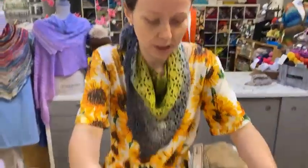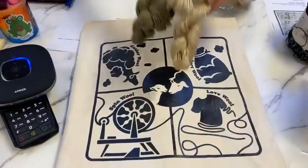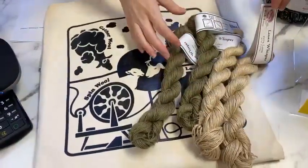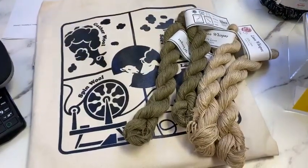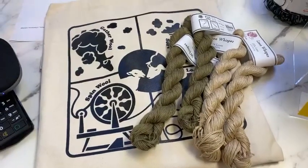We'll start off with talking about our grand prize, which is 4 skeins of the lovely Linen Whisper in the colors Fawn and Moss, 2 of each. It is 100% linen, DK weight yarn, 137 yards per skein.